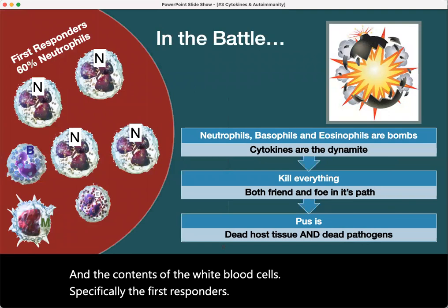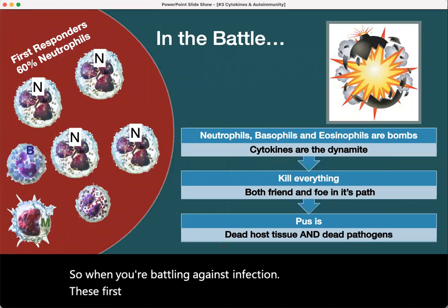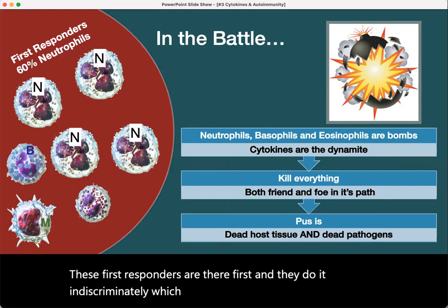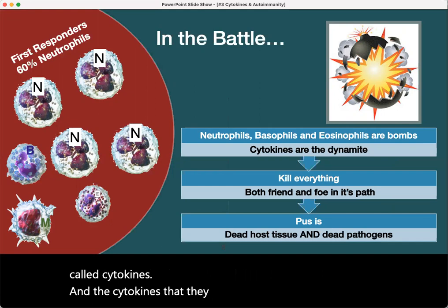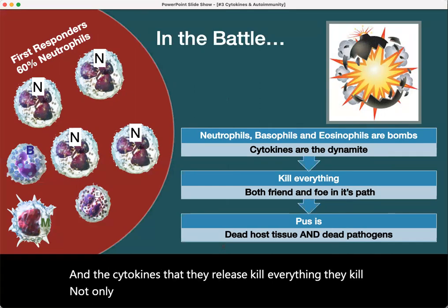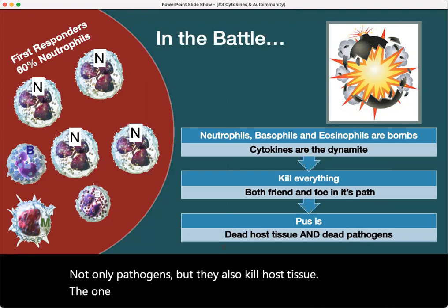So when you're battling against infection, these first responders are there first, and they do it indiscriminately, which means they release these chemicals called cytokines. And the cytokines that they release kill everything. They kill not only pathogens, but they also kill host tissue. The one that's most prevalent in the blood are these neutrophils.